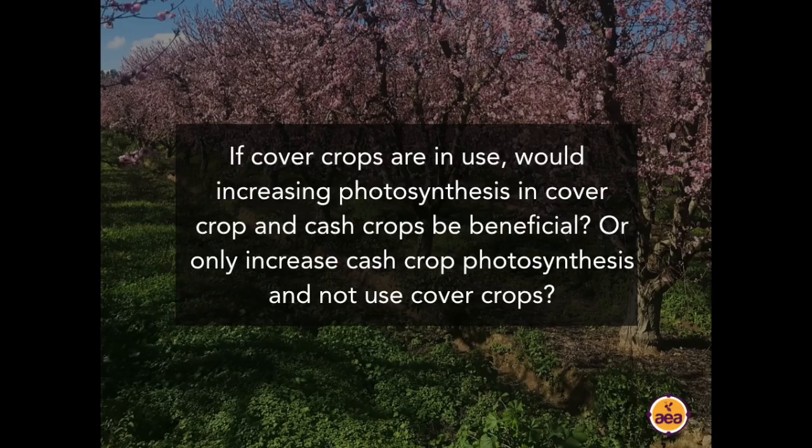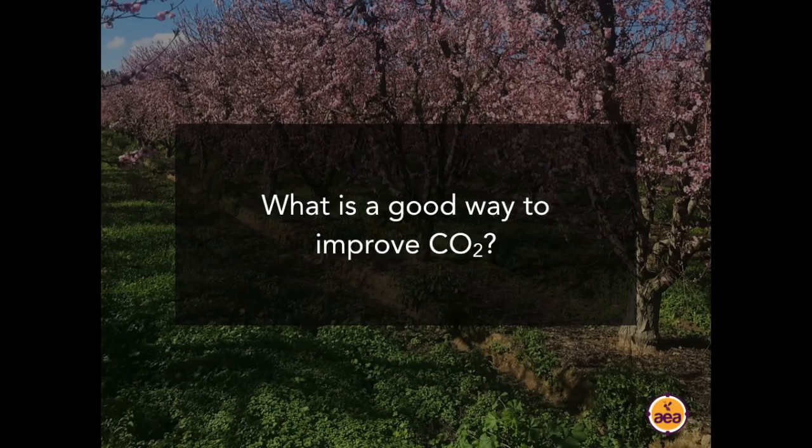Going through some of these other questions here, what is a good way to improve CO2? I realize I didn't answer that specifically. It could be a whole conversation in and of itself, but very briefly, carbon dioxide is supposed to be delivered from microbial respiration, from bacteria and fungi in the soil, consuming root exudates and other organic matter, and releasing carbon dioxide during the growing season. The best way to improve CO2 is to have really active biology.